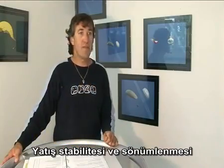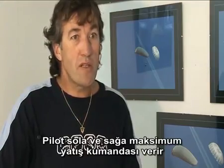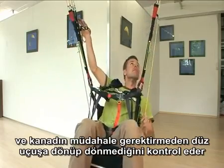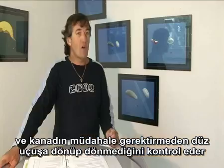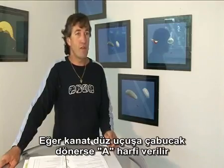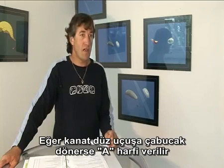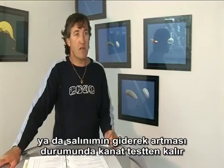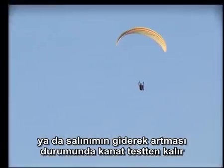Roll stability and damping. The pilot induces maximum roll to the left and to the right, and quantifies whether the wing returns to straight flight without intervention. If the wing returns to straight flight quickly, then it's given an A. In the case of a wing that continues in roll, or the roll is amplified, then the wing is failed.